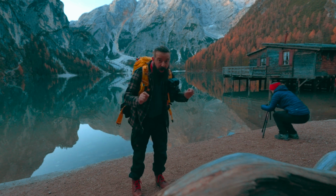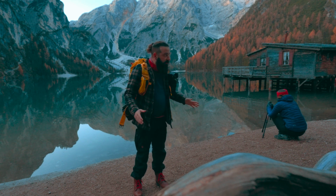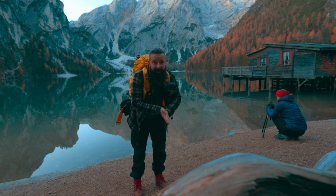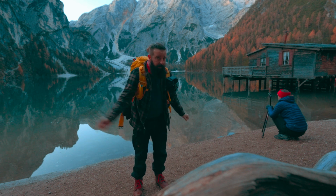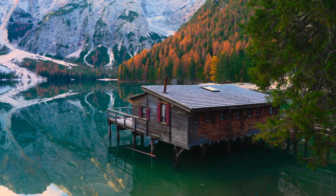The larch trees are orange, so they're probably in their last week or so before they shed all of their needles. And it's starting to light up a little. So I think we're just going to have a wander around, see what we can see, take some photos, and then get the hell out of here before thousands of other tourists turn up.